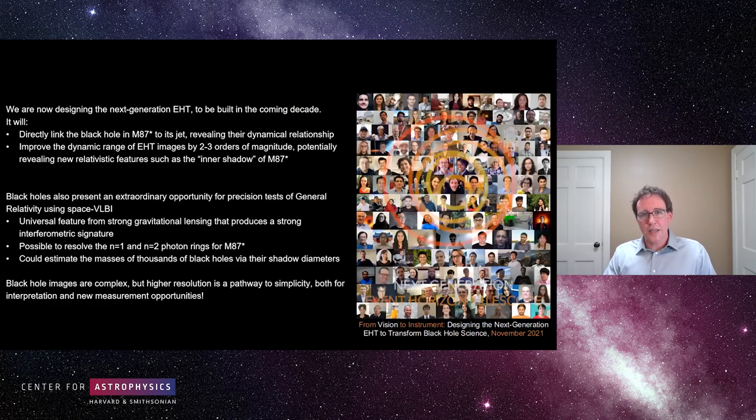We're now designing the next generation Event Horizon Telescope, and we're hoping to build this over the coming decade. This is going to directly link the black hole in M87 to its jet, and it's going to reveal their dynamical relationship. It'll tell us whether or not the jet in M87 is powered by the spin of the black hole, or whether it's being powered through gravitational energy that's being liberated through the accretion flow. The ngEHT will also add enough sites that it's going to improve the dynamic range of EHT images by 2 to 3 orders of magnitude.